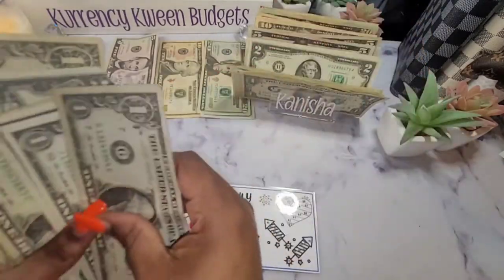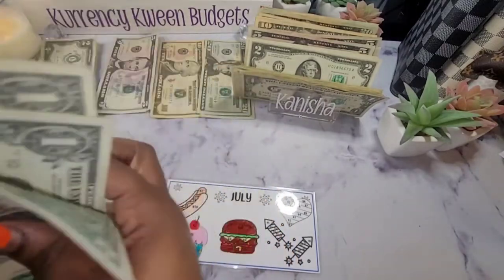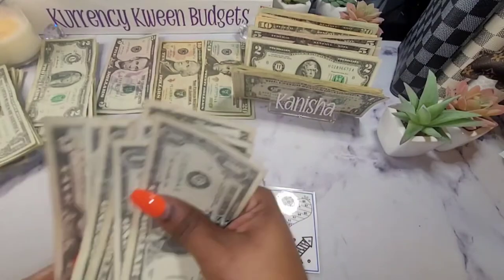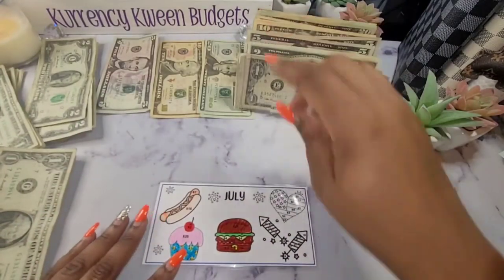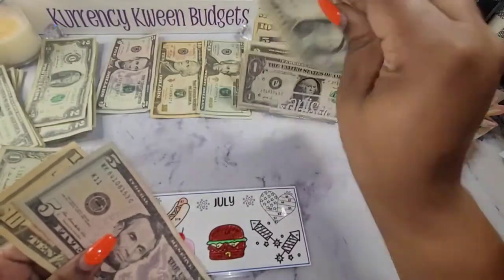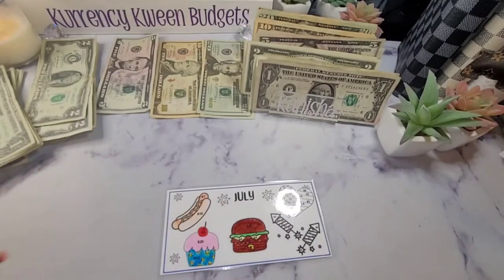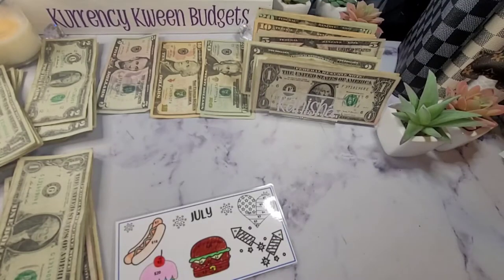How many $2 bills I got? So that should be $17. Let's count it. One, two, three, four, five, six, seven, eight, nine, 10, 12, 17. Yeah, I counted that all backwards. So for this 17, we're going to do just a 10, 5, and 2 ones because we are running low on our ones. That's $32. And I'm going to color these in.